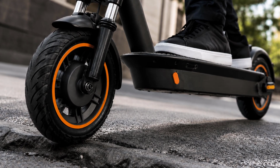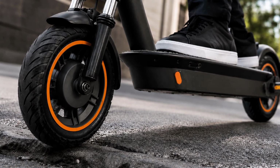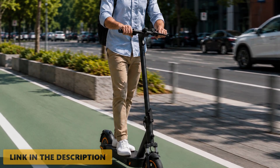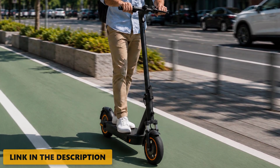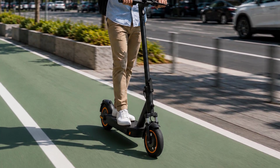Realistically, if you're riding in the city with hills, stops, heavier weight, and higher speed, expect less than the max number. You get 10-inch tires, which is a nice upgrade over smaller scooter wheels. Bigger tires usually mean better comfort, better stability, and less panic over tiny road cracks, but these are still city-style tires, so don't treat this like an off-road scooter.